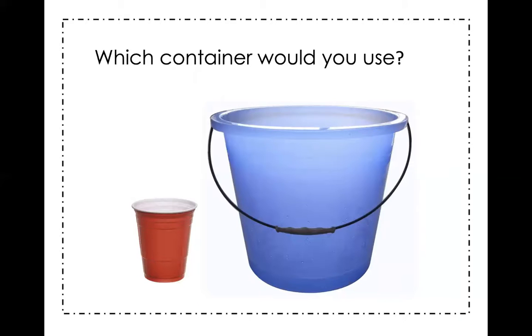All right, well, I would say we should use the blue bucket because that would take less time and we'd be able to get into the pool quicker. Now, if we use the red cup, we'd have to fill it many, many times because look, it's really tiny and the bucket's really big. So I agree, we should use the blue bucket.